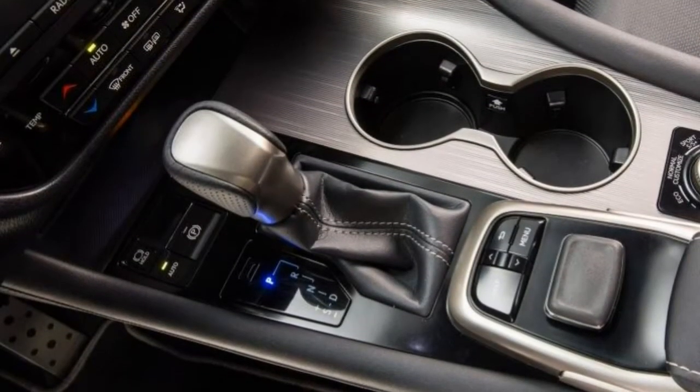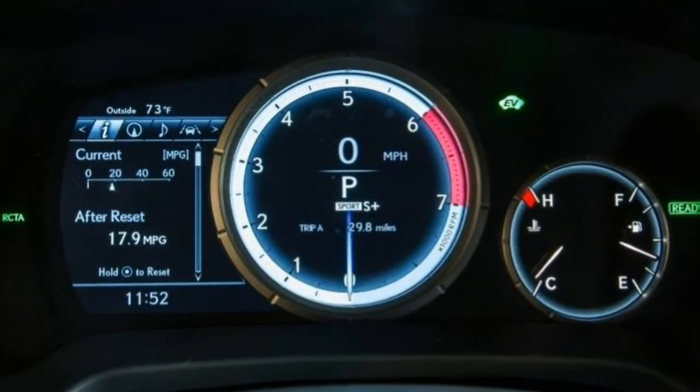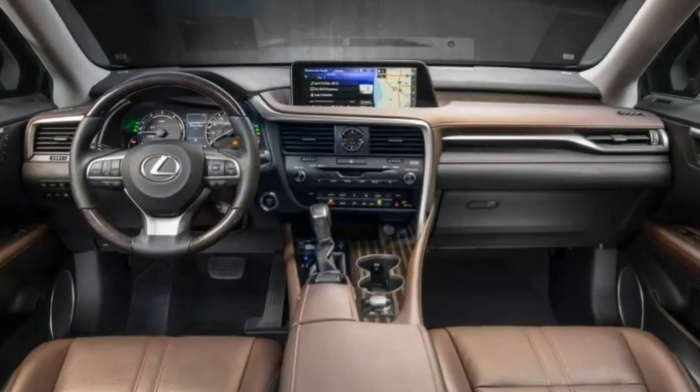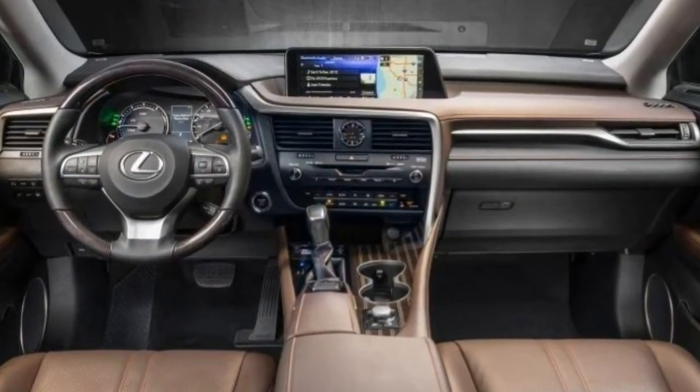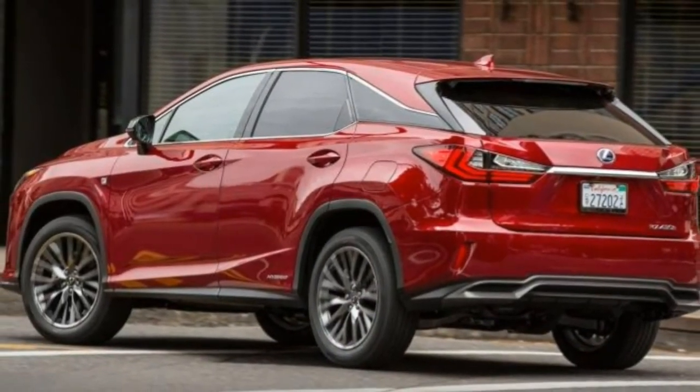Quality. The RX 450h boasts tremendous quality. The materials look rich, and they've been built meticulously. Lexus really knows what it is doing. The quality is one of the key reasons to consider the RX.